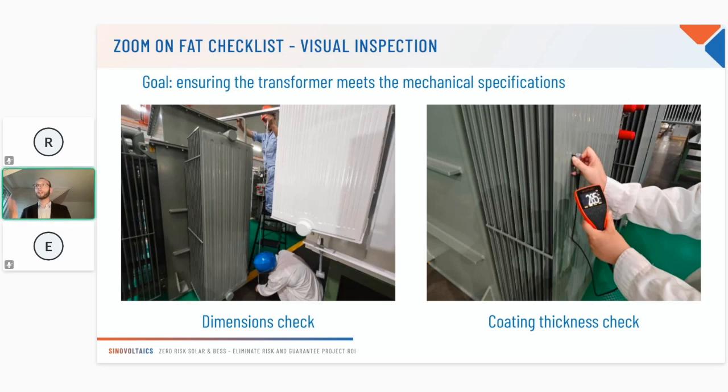Here, what I found quite funny always on the pictures, you can see it on the left side, is that since transformers are usually quite big, our inspectors need to find the best positions to take the measurements. And here on the right, you have a picture of the coating fitness check, which is extremely critical, because of course you want the coating fitness to be uniform all around the transformer, which is not always the case. And so, of course, we'll use such equipment to evaluate the coating fitness, and we will do this at multiple points around the transformer.